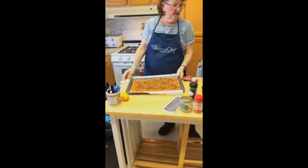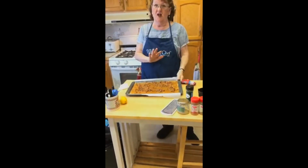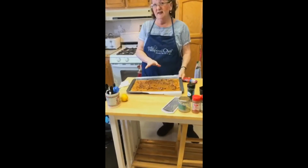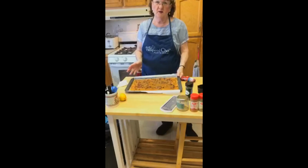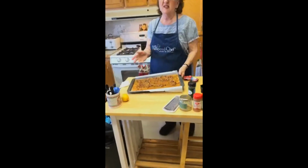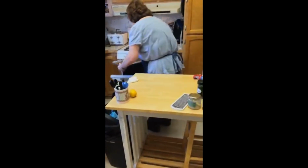So we're going to put this in the oven for 8 to 10 minutes, is all it takes, until it gets all bubbly and this kind of soaks into the graham cracker. And then you're going to let it cool only 1 or 2 minutes, and then you can just cut it where you see the squares, or you can just snap it apart. But I will show you when we're done.